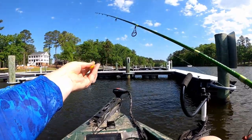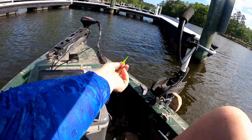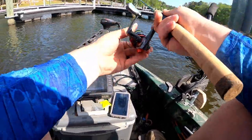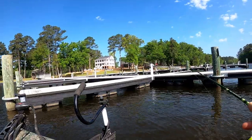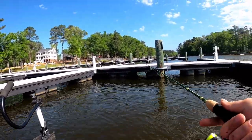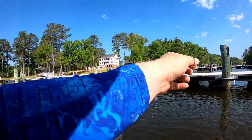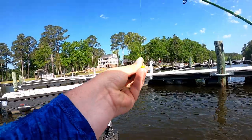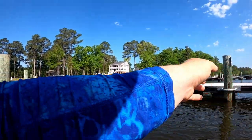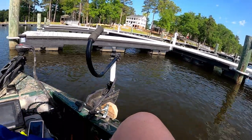Get another one out of there. Which, I mean, I guess is honestly not. I think I had a bite there. Not 100% sure. The wind's starting to blow me in there, so try to get another one out of there before it gets completely ruined.